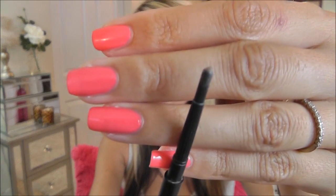So this is my brow pencil that I use all the time. This is MAC Fling. You can't really see the color there, but it's just a nice taupe, a very cool tone taupe, and it just seems to match my skin tone really well, so that's my favorite brow pencil.